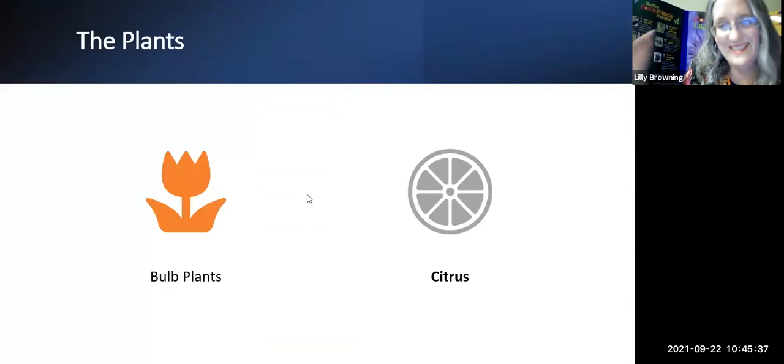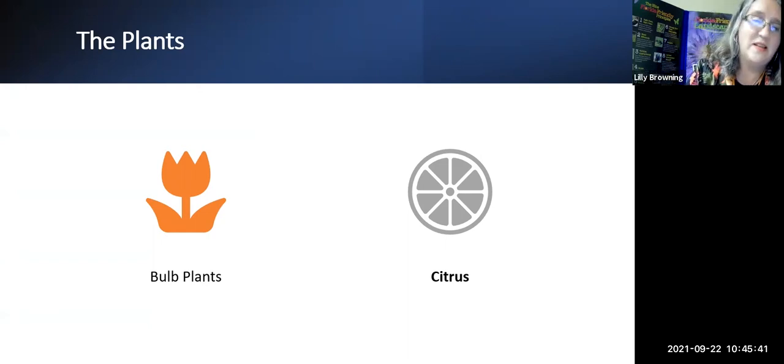Now this one should be easy, because it's not near the amount, not near the list. Although they will taste everything in your yard. They prefer bulb plants, amaryllis, daylilies, and again, citrus. Poor citrus just really gets picked on, doesn't it?